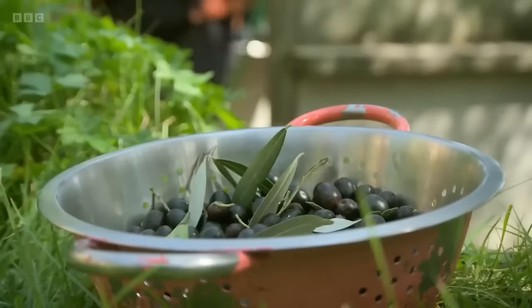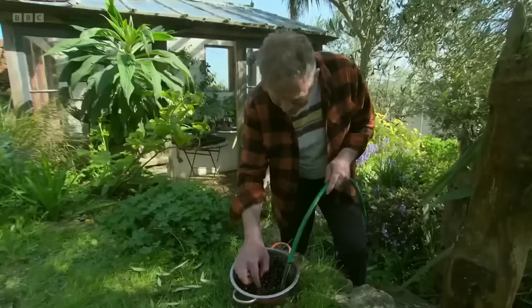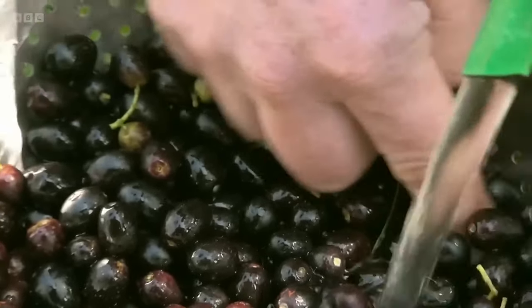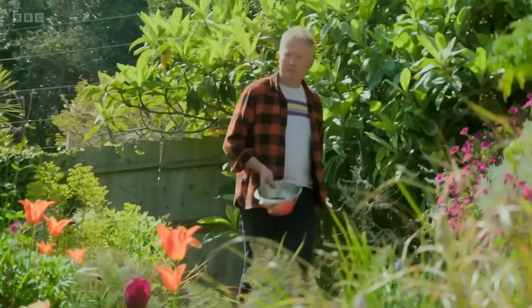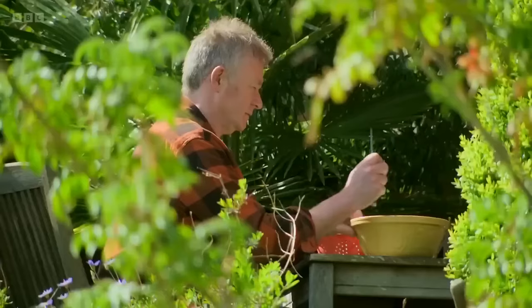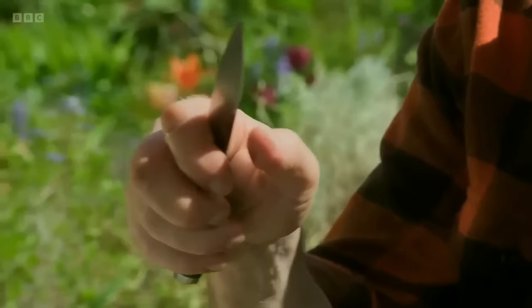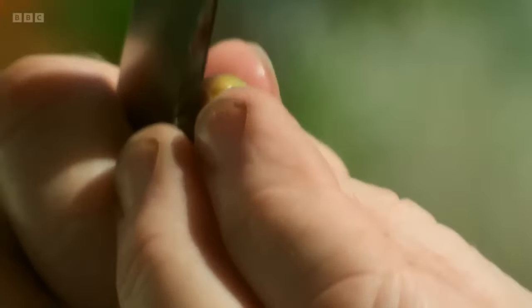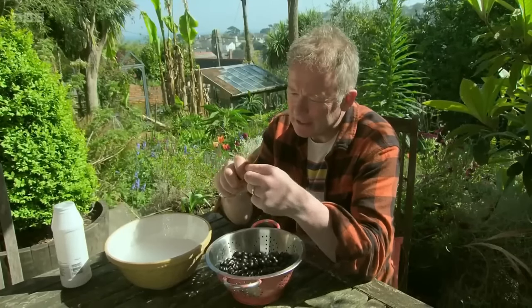That'll do. I'll give them a wash. Although they look glossy and really quite appetising now, they're so bitter. You've got to get that bitterness out. To cure the olives, you put them into a brine made of 1 part salt to 10 parts water. And then to ensure that that brine gets into the olives, every single one you've got to score with a knife without cutting into the stone in the middle.